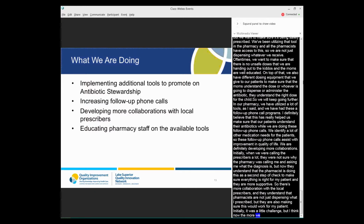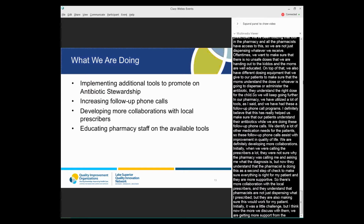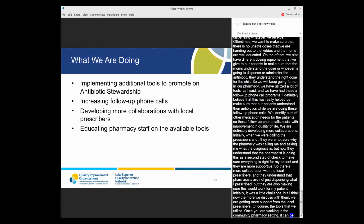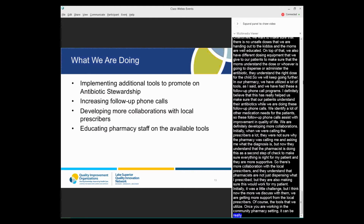And of course, the tools that we've utilized, because once you're working in the community pharmacy setting, it can be really challenging to make an extra step, because you're so busy, you're sometimes not even available to talk to the patient.